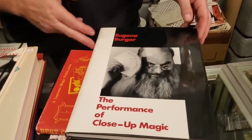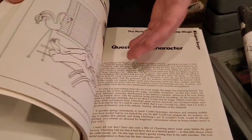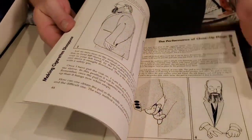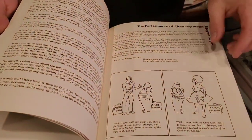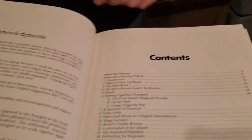Eugene Burger, The Performance of Close-Up Magic. This is another hardcover with a dust jacket. This one's only $50. And I actually have not read this book. I have this book, and it was sealed when I got it, and I never opened it, and I never read it. So let's see what's in it. Since I never got to look at the one that I have.